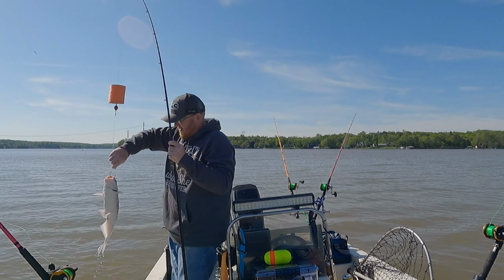Yeah, I mean, that's a perfect eater right there. If I was wanting to eat one, that'd be it. But hey, I caught one on my slip float rig. That's all I wanted to do, and I done it.